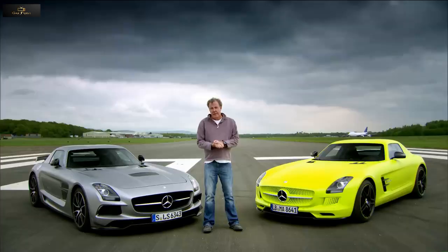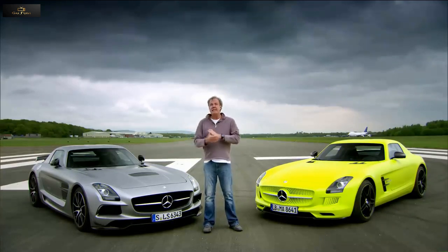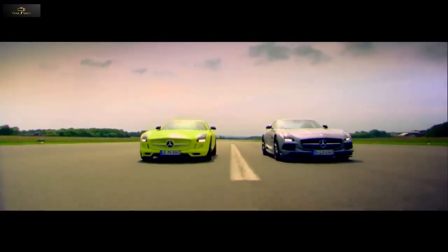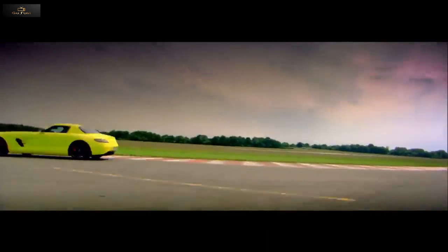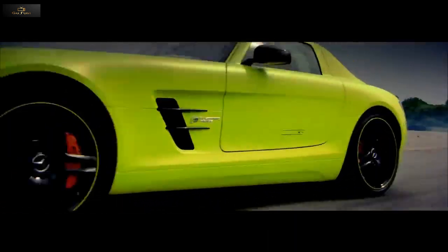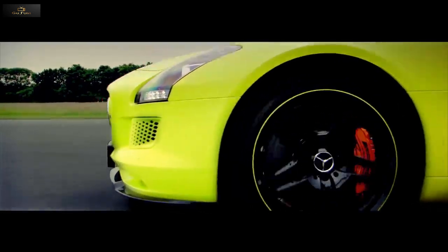And there's more. The electric SLS is £360,000. And for that, you could have an SLS Black and 20,000 gallons of petrol, which is enough to take it from here to the moon. As a result, you'd have to be soft in the head to buy the yellow car rather than the V8. But when there's no choice, when the oil has run out, this car does at least show us that the speed machines will live on.